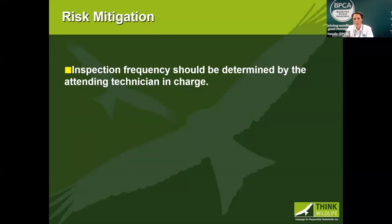So just make sure that the technician that's in charge of that site, who's doing that work, is competent to do so, of course, but happy with what's going on and confident that they understand the treatment process, because without that, that's when things can go wrong and risk mitigation kind of goes out the window. So we need to make sure that the technician on site is in charge of it.